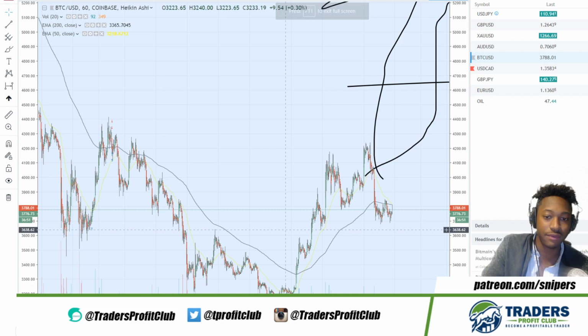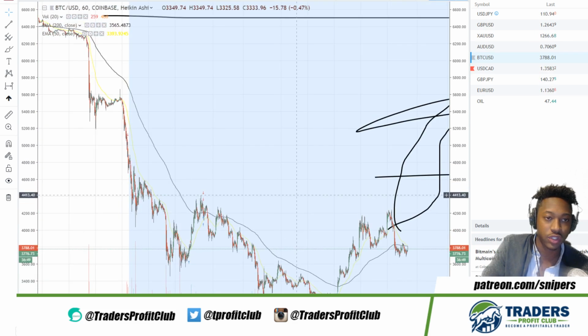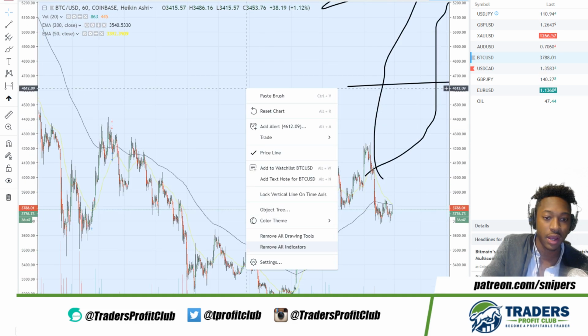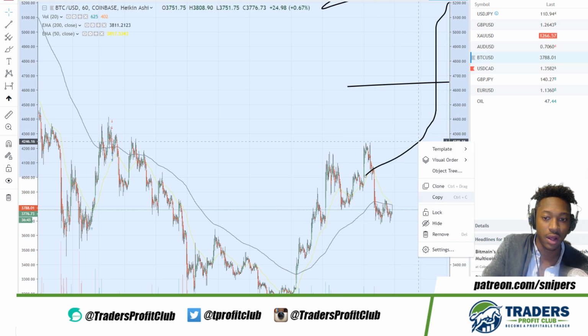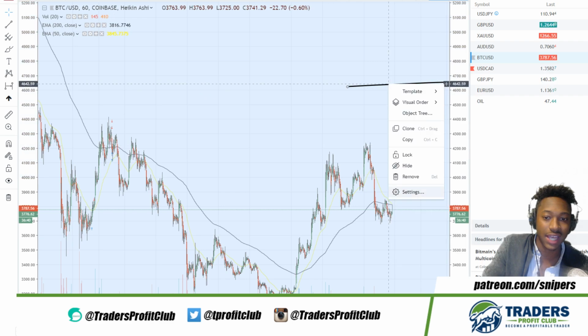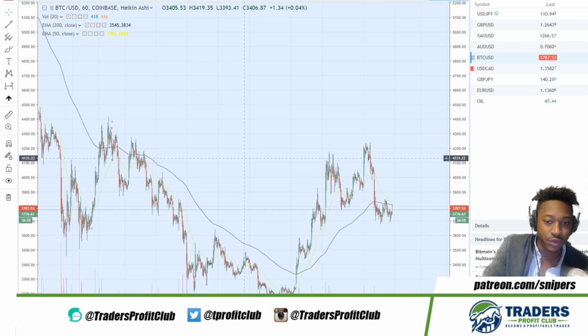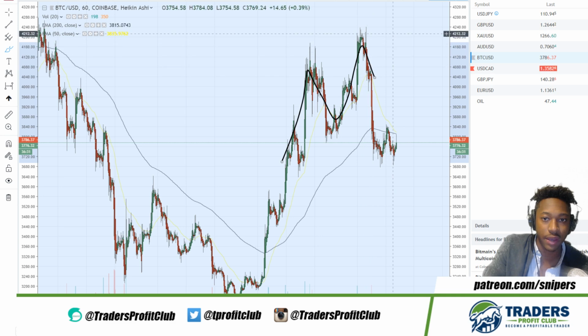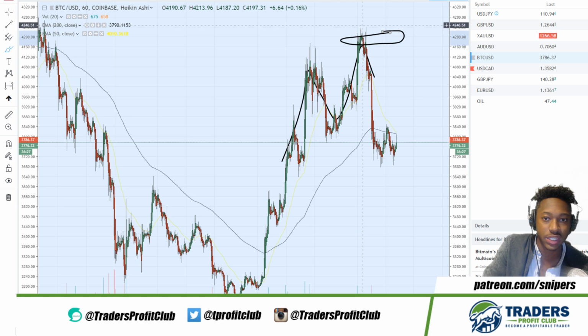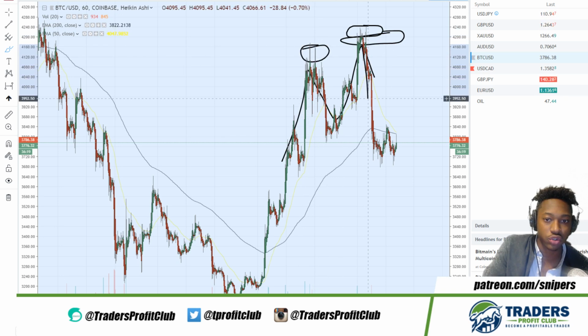We can even see the same thing with Bitcoin, right? If we look at the Bitcoin chart right here, and we take away some of these drawings, we'll be able to show you guys exactly what I'm talking about with price. As we can see, price made this M formation at the top of the psychological level of 4,200 and 4,250. You see that price trapped these buyers right here.